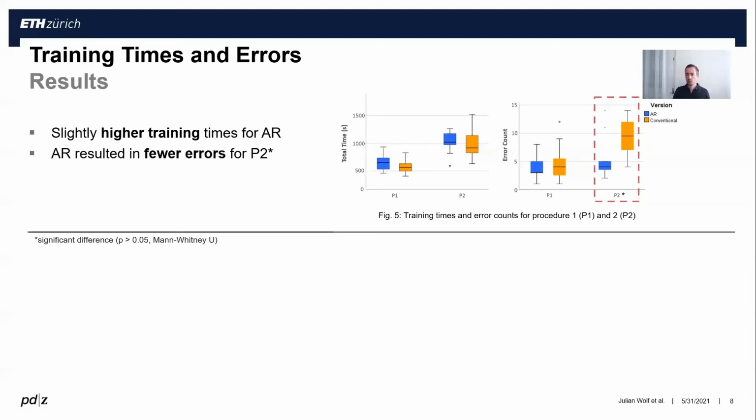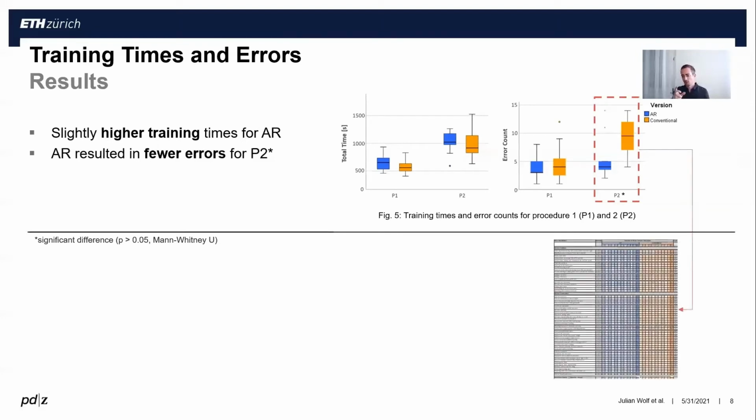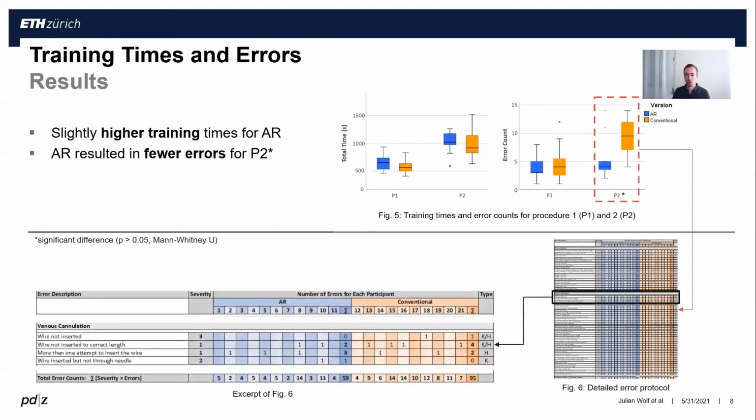So how did we come up with these numbers for the error counts? Here I would like to show you the full error protocol that we derived for the second procedure. It is very small, so we just have a look at a small excerpt of it. In the header, you see the error description, then the severity ranging from 1 to 3. Each of these columns represents the results of one participant. And finally, the last column shows the categorization into either knowledge or handling related errors, or possibly both.